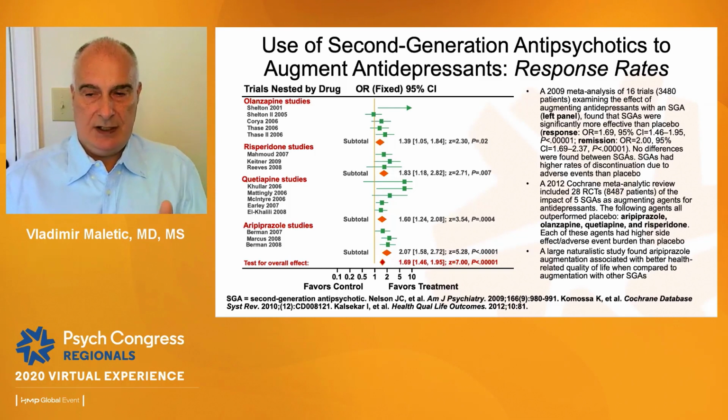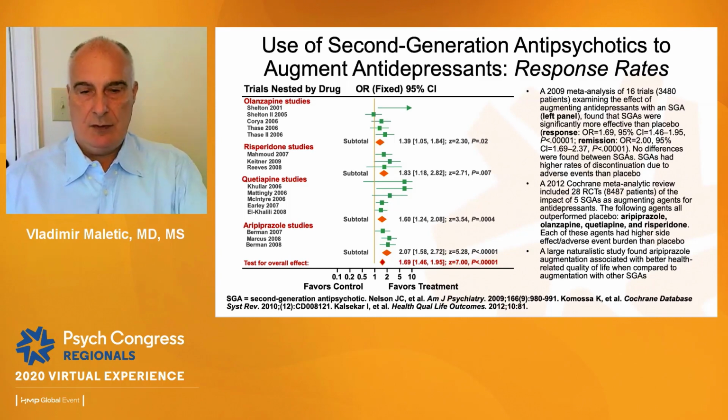added substantially. So if we were to use any second-generation antipsychotic, and as you can see, there are meaningful differences among these agents, but if we were to use any second-generation antipsychotic as augmentation to antidepressant, it increases the likelihood of response by about 70% and doubles the likelihood of remission. So it's a very meaningful difference.